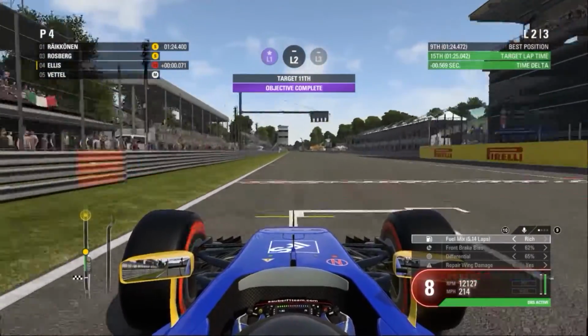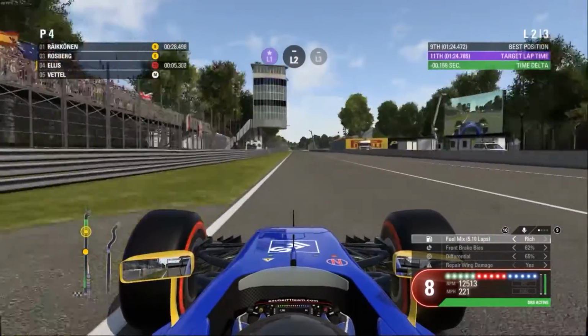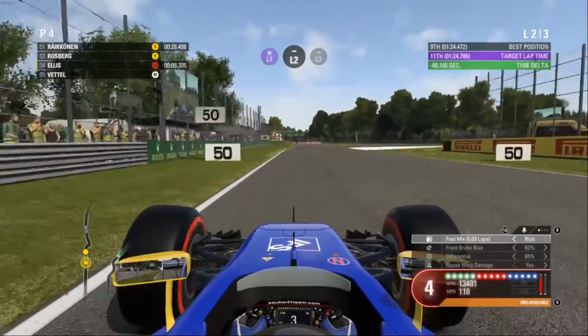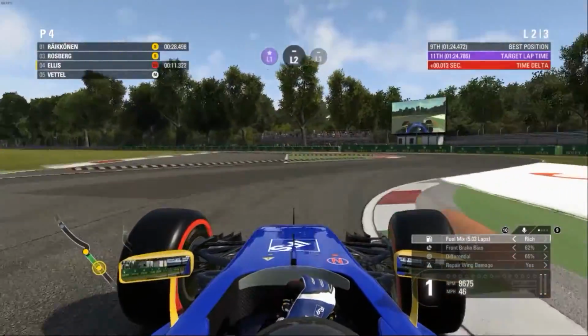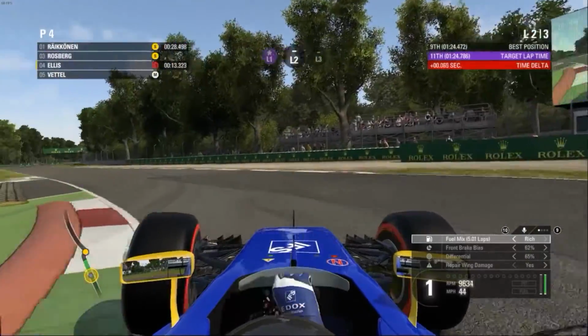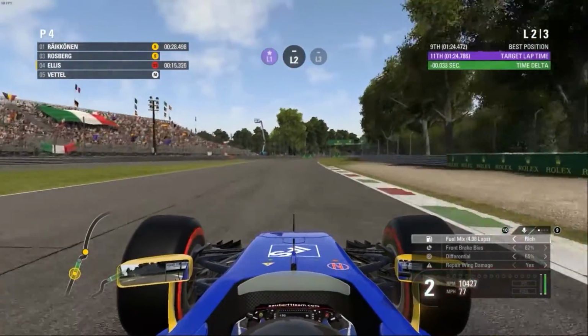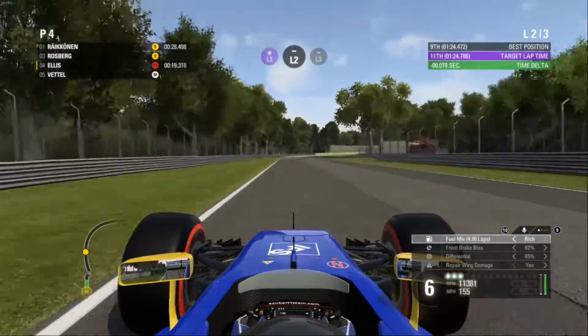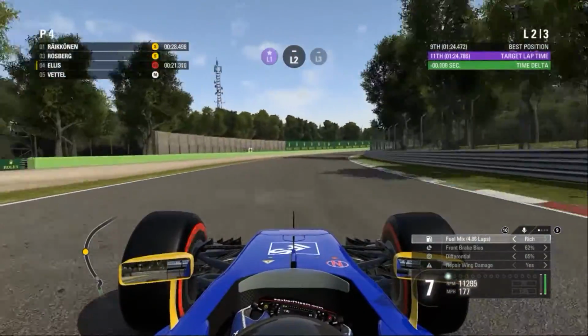Well, there we go. Purple first time out then. It's a familiar sight, really. Does mean that we're gonna get through every objective in practice 1, which is nice. So just got to go through the motions and finish these last 2 laps.